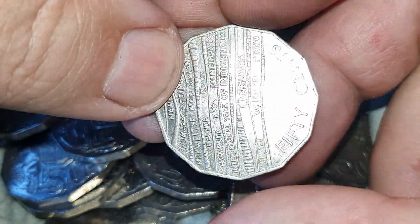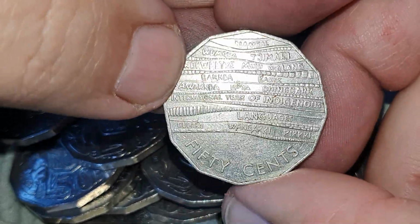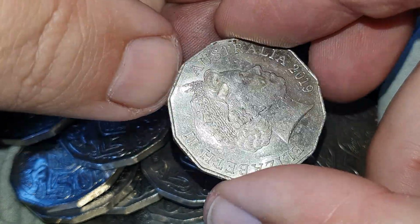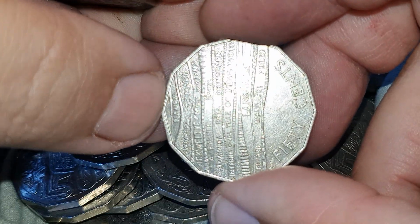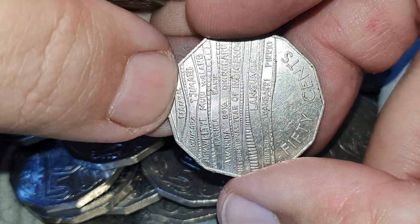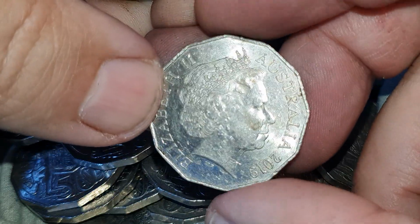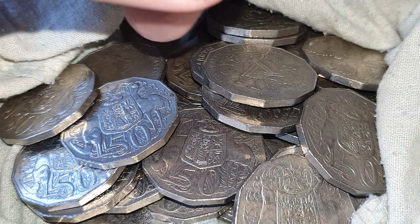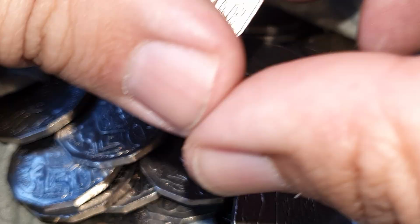Here we go, 2019 Indigenous Languages coin. Now, many people think the coin goes like that, and they flip it around, they go, oh, it's rotated. But no, the coin is meant to face like that. So that's the correct orientation there, so that no language is above another language. So I'm going to hold on to that one. It's a keeper. There's only, what have we got there? 2 million of those.